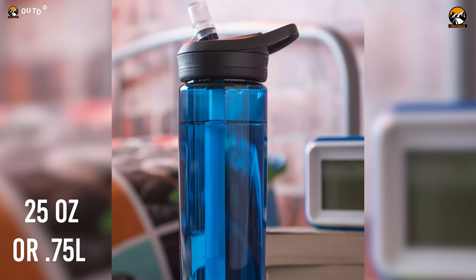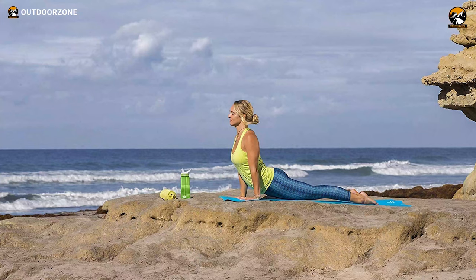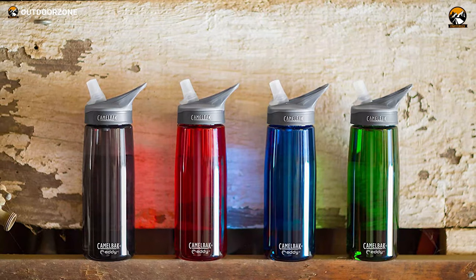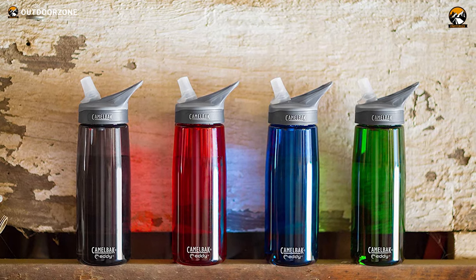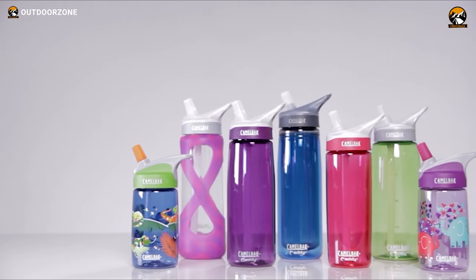Besides, its 25-ounce or 0.75-liter hydration capacity will hold enough water to keep you hydrated all the time without bringing too much weight to your backpack. The Camelbak Eddy is a great choice for your outdoor backpacking and hiking interests thanks to its portability and easy carrying ability.